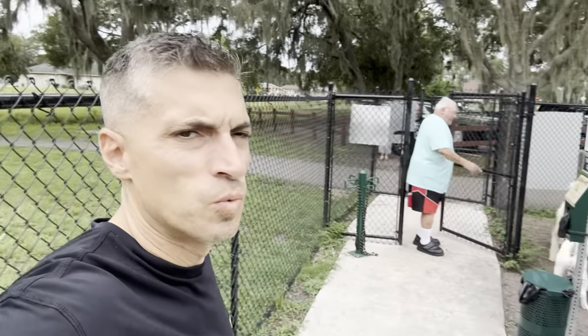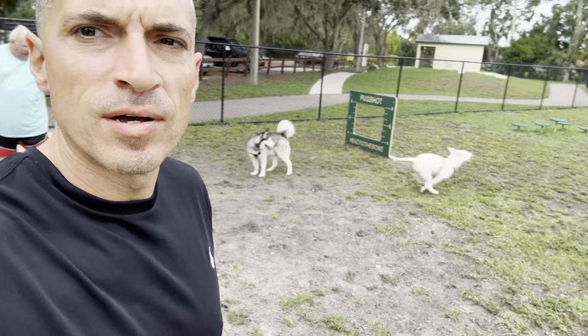Come here 3 or 4 times a week. So you know, different groups, different times of the day. Good place to make friends and for the dogs to get out their energy.